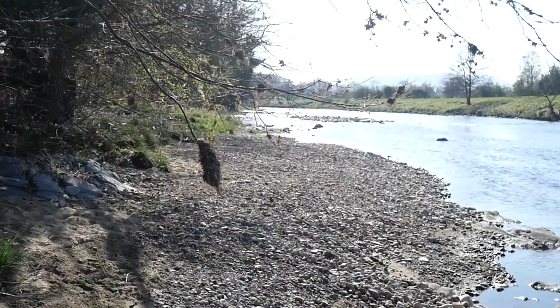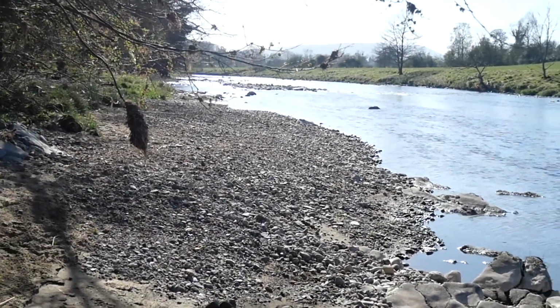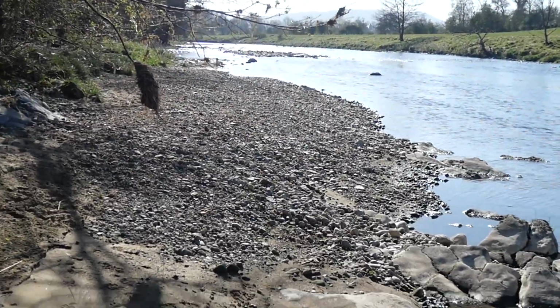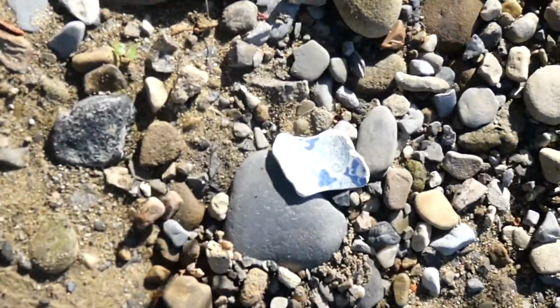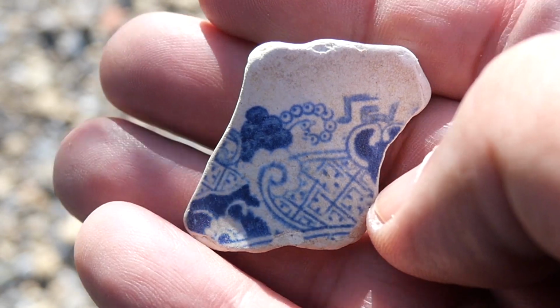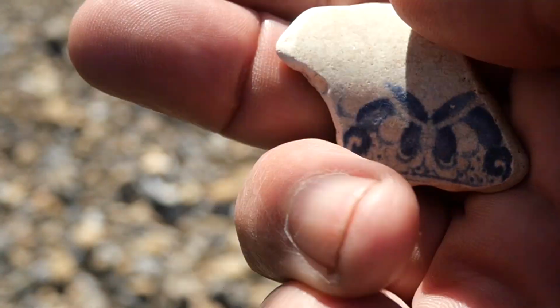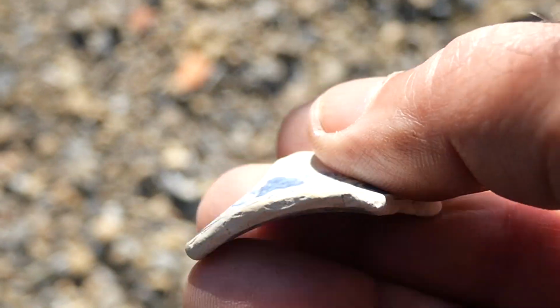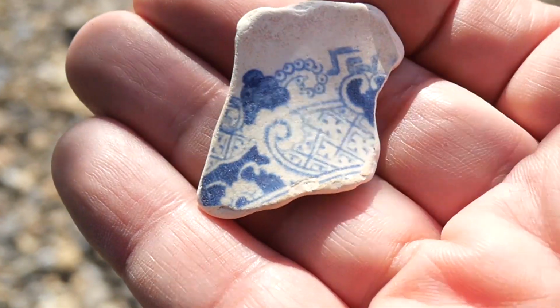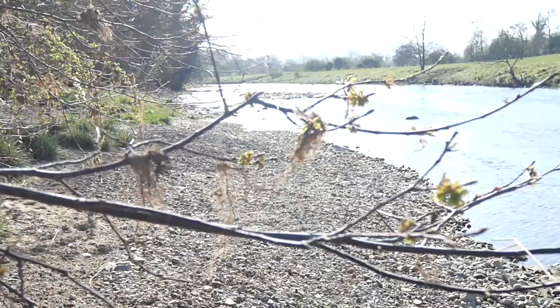Well, let's hope we can find a few bits on here today, because we haven't found much anywhere else. Well, what we're worth coming down here for. Probably a bit of willow. Well, it's a nice piece. It's got a bit on the other side as well. A bit of a curve to it, but you never know. Oh well, let's hope there's some more pieces like this on here.